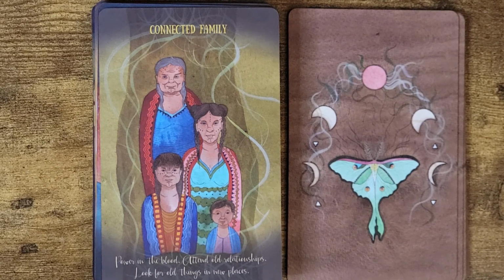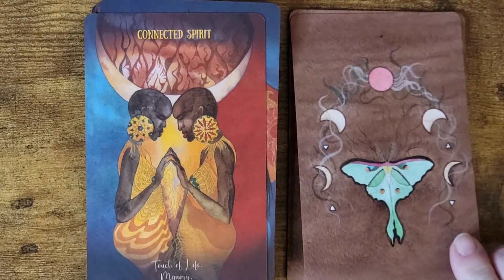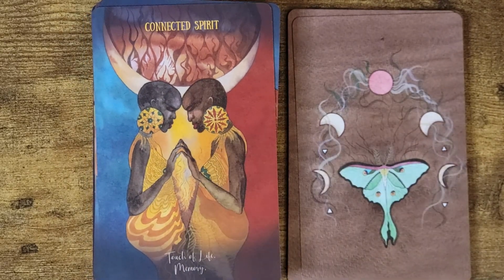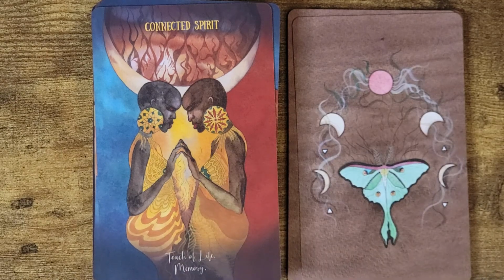This one says connected family, power in the blood, attend old relationships, look for old things in new places. I feel like this is an ancestry deck. Connected spirit, touch of life, memory. I get a very high priestess vibe, a Gemini vibe, a past lives vibe, a lot of ancestral feeling. I'll probably add this to my past lives deck, the decks that I use for past life readings, for sure.